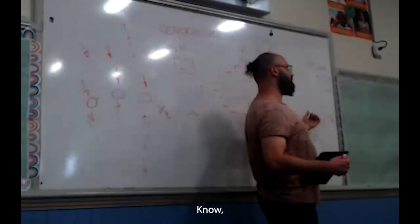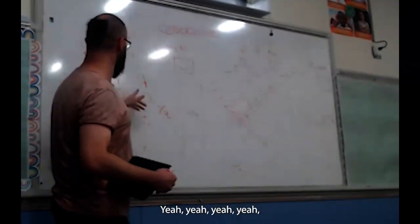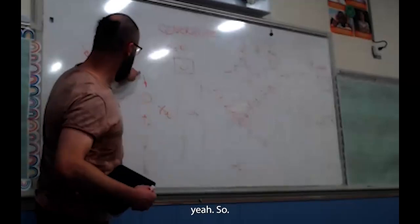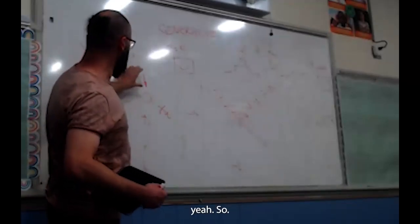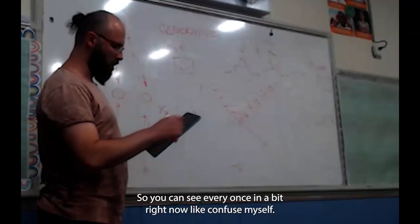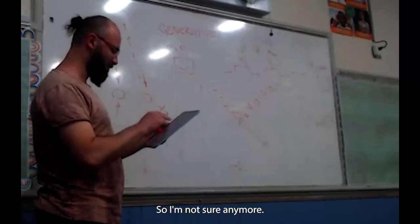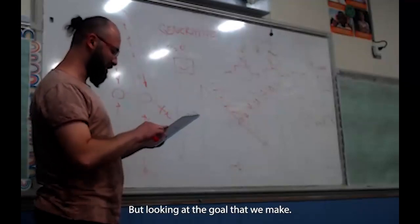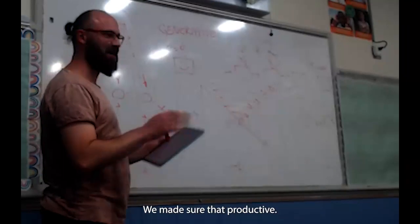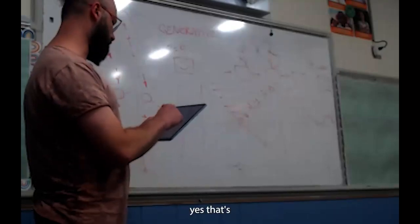Yes, the denoising. That's why you start, well, it is in the opposite direction, right? So you can see it however you want. I'm a bit confused myself right now, so I'm not sure anymore. But looking at the code will make it clear. Just a second, I'll finish. Look at the code. Yes, let's look at it.